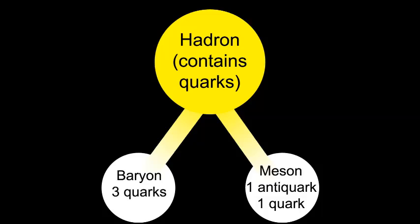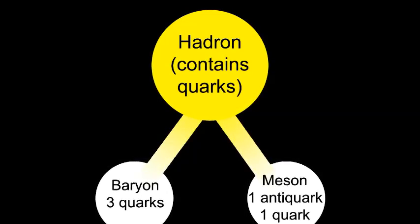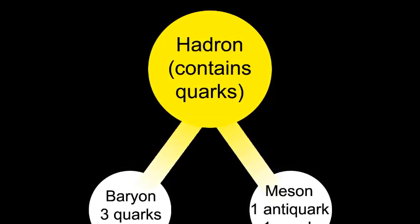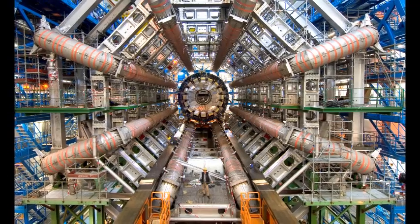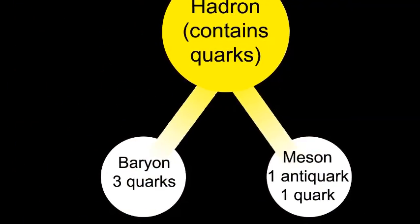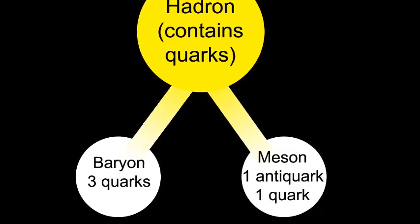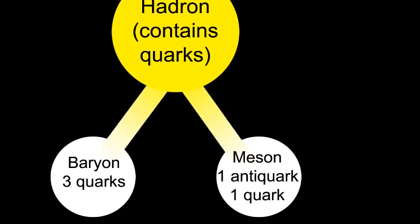Quarks never exist on their own, so we always discover them through other, larger particles which are made up of quarks themselves. These larger particles are called hadrons. Where have we heard that word before? Oh yeah, the Large Hadron Collider at CERN. Now, up until 2002, scientists had only observed two types of hadrons: baryons, which contain three quarks, and mesons, which contain a quark and an antiquark.